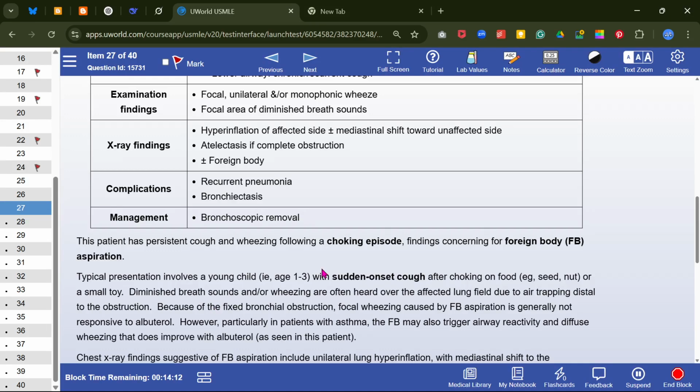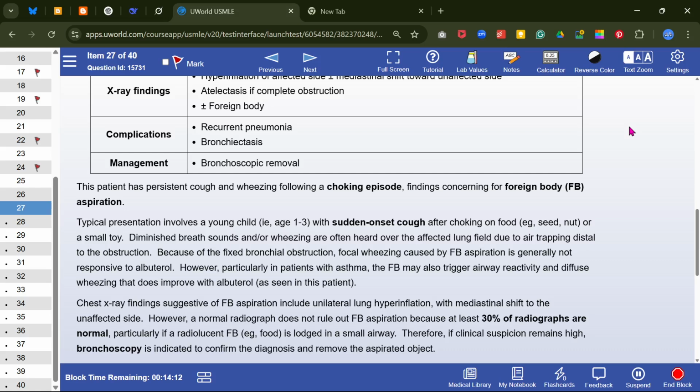In this patient, persistent cough and wheezing following a choking episode are concerning for foreign body aspiration. Typical presentation involves a young child, age 1 to 3, with sudden onset cough after choking on food, a seed, a nut, or a small toy. Diminished breath sounds and or wheezing are often heard.